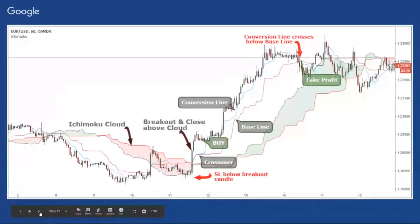So let me take you back in time. Okay, here are the rules. You want a candle above the cloud to break and close. Okay, I don't do anything without a close. Just because it pushes up here doesn't mean it's going to stay up here. So you want to close, then you want to see a crossover of the blue conversion line from below to above the red baseline. At that point, you will buy, put your stop loss below the breakout candle, and you'll hold it until the conversion line crosses back below the baseline. And that's our rule for the strategy.